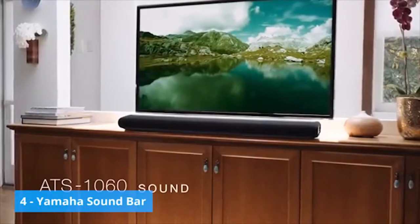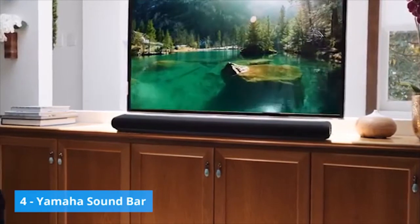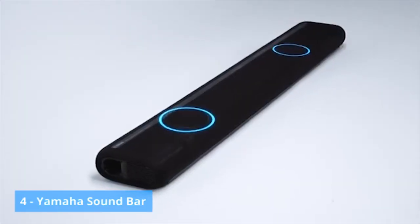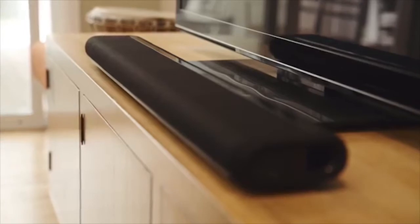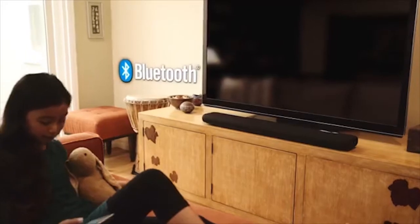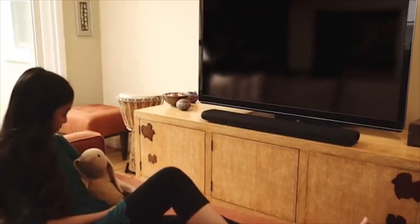Let the ATS 1060 transport you to a world of all-consuming sound and bring you right into the middle of the action. Two built-in subwoofers, two mid-range drivers, and two tweeters fill the room with heart-thumping bass, authentic mid-range sound, and clear-as-glass high notes for full-spectrum sound recreation. Built-in Bluetooth capability gives you a simple way to enjoy music from your smartphone or tablet.